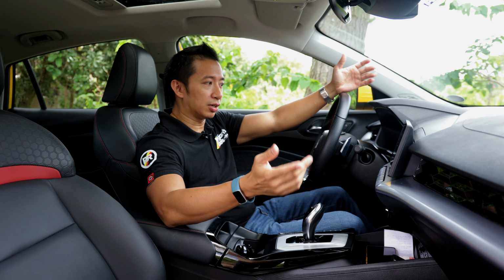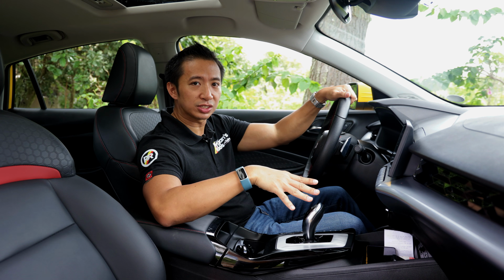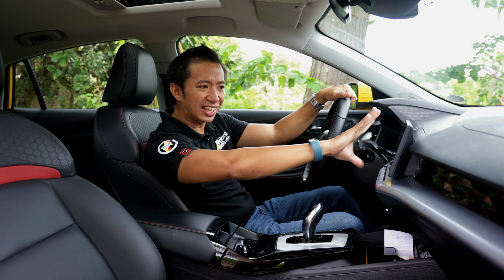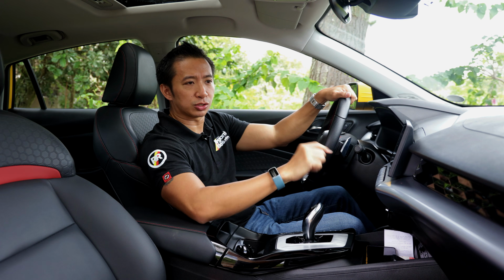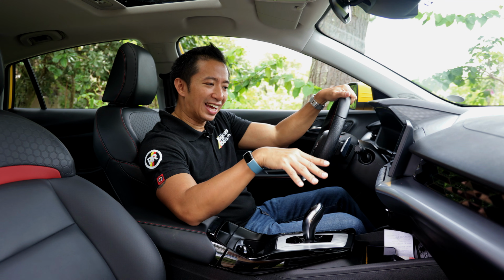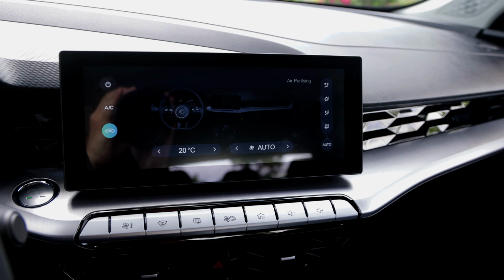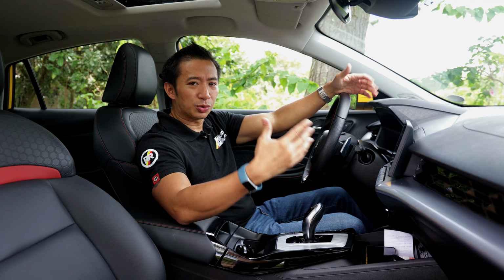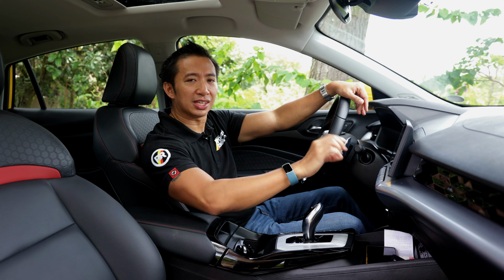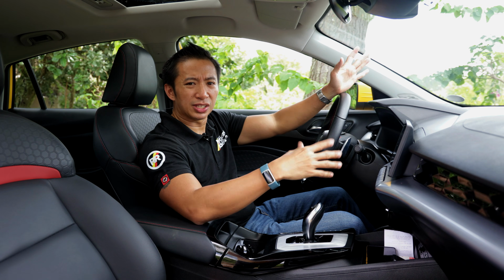Now, for some nitpicks, of course, we don't get the telescoping steering wheel, which might be a bummer for some taller drivers out there. And most of the critical controls are also still integrated into this single infotainment screen right here. You see, this is the screen for your climate control system. I would have wanted a separate screen for that, or another indicator on what your climate control is doing. And we also have the drive settings that are also baked into this infotainment system. See, we don't get separate buttons for that as well.